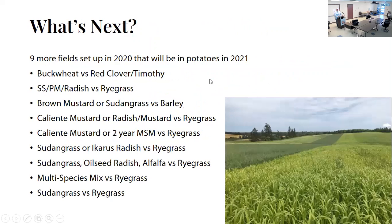So where do we go from here in this project? We have 9 more fields that were set up in 2020 that will be in potatoes in 2021. So we have buckwheat versus red clover timothy mix. Again, we have a Sudan grass pearl millet radish mix versus ryegrass. Brown mustard or Sudan grass, planted side by side versus barley as a check. We have a couple with caliente mustard and radishes or multi-species mix. We have Sudan grass, oilseed radishes, alfalfa, another multi-species mix.